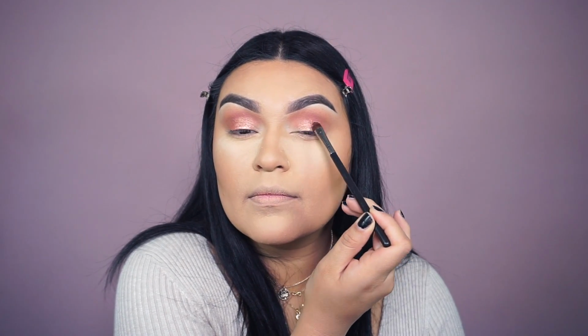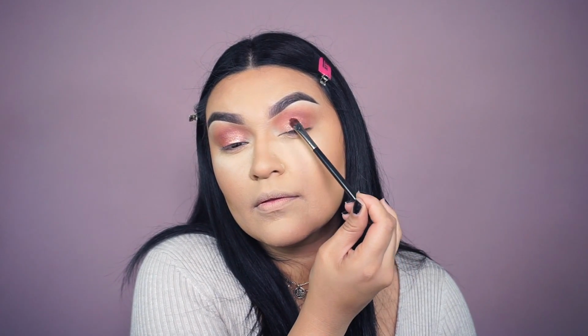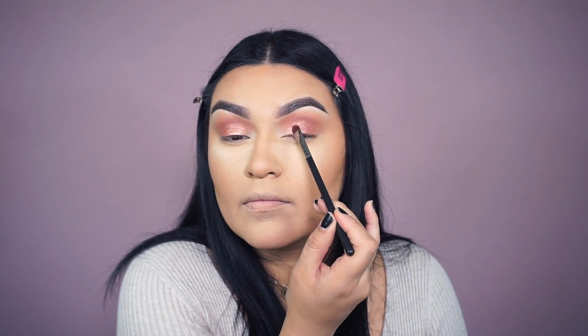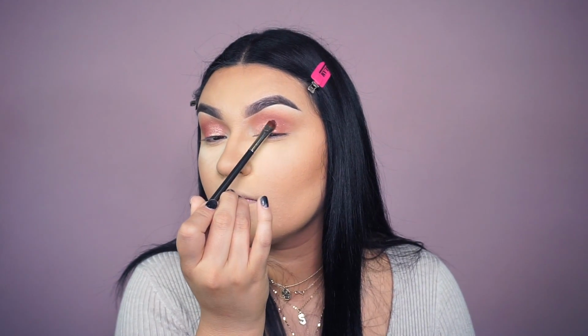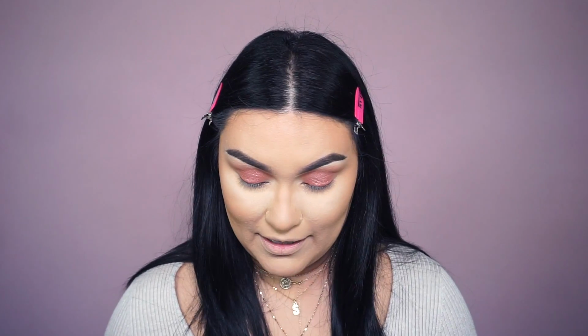But you guys, I really like this color. It's so beautiful, and it's a nice perfect rose gold color that I feel like a lot of brides would really appreciate because it's not super overpowering, but it does give your eye a nice metallic wet look, which looks amazing in photos, and it just makes me feel very bronzy when I have a rose gold metallic shadow like this.